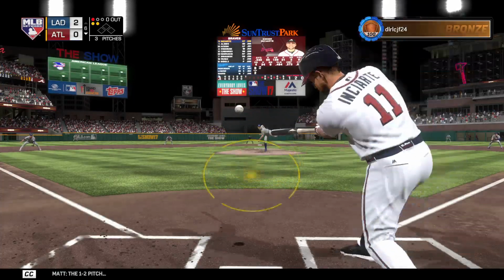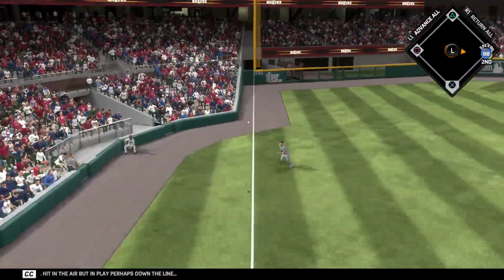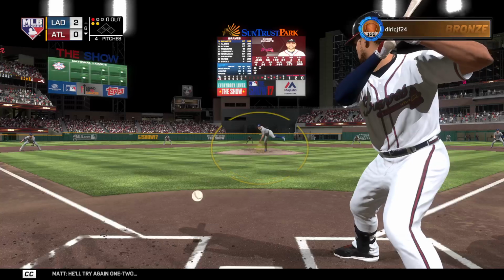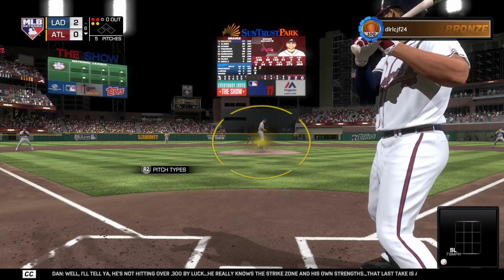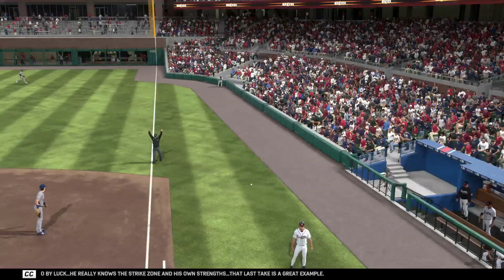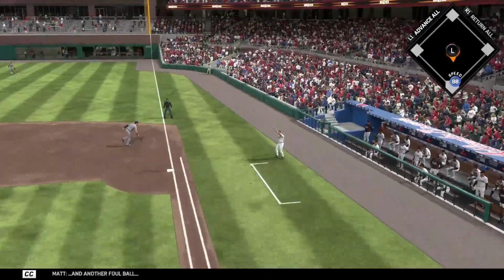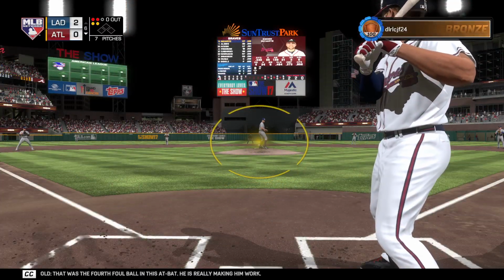The 1-2 pitch. Now a ball hit in the air, but in play perhaps down the line, and no one will track it down. He'll try again. 1-2. And that slider's almost in the dirt. Well, I'll tell you, he's not hitting over 300 by luck. He really knows the strike zone and his own strengths. That last take is a great example. And another foul ball. That was the 4th foul ball in this at bat. He is really making him work.